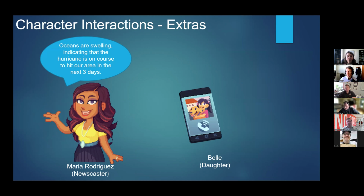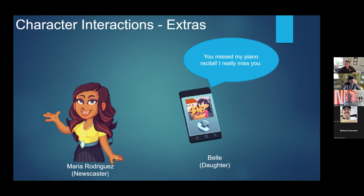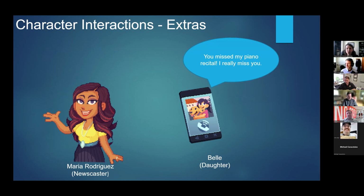And finally, to simulate some of the work-life balance in this game, which maybe doesn't show up necessarily in a paper ethics test, we've added the player's daughter character named Belle. She will call you periodically to check in, see how you're doing, and ask why aren't you home, why did you miss my piano recital, to add that extra element of balancing not just being safe, but also trying to manage your own life.